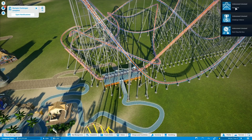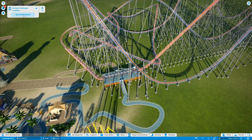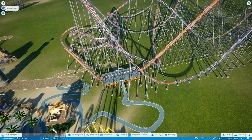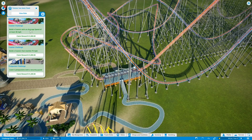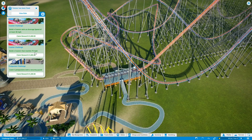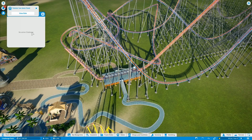Right, hang on. Achievement unlocked. Hang Time. Challenge Veteran. Don't Stop Me Now. I don't know if you can see those. Open multiple challenges complete. Excellent. Challenges there: coast with an average speed of at least 30, a coaster that reaches 75, catch 3 pickpockets with a security guard. Right, 1800 there as well.